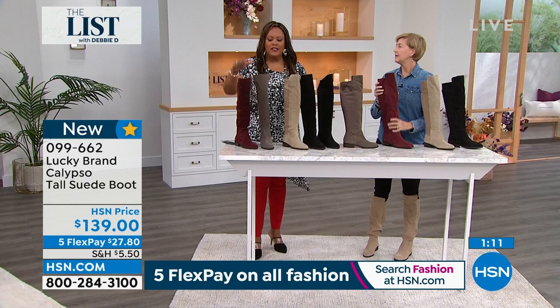This to me looks like a riding boot. Right, it is, but it's so much more versatile. Absolutely, so much more versatile.